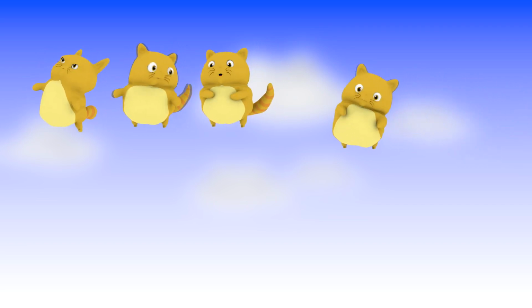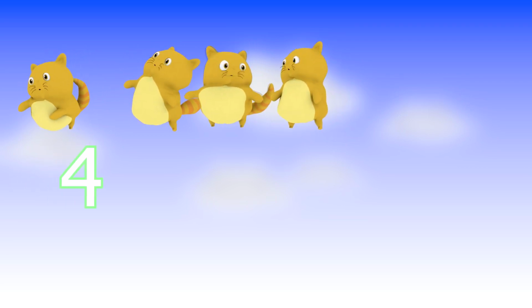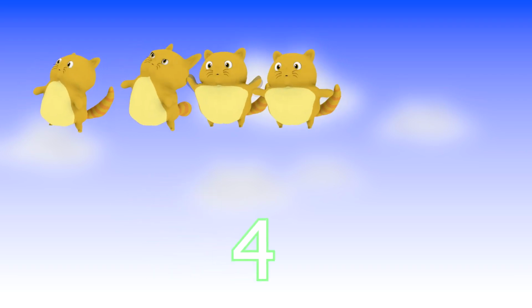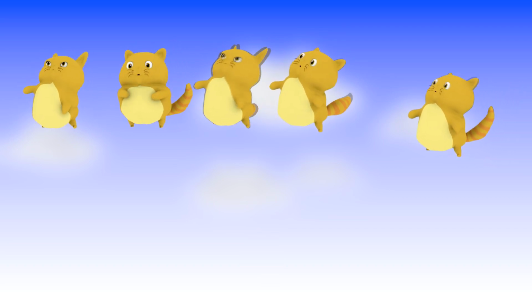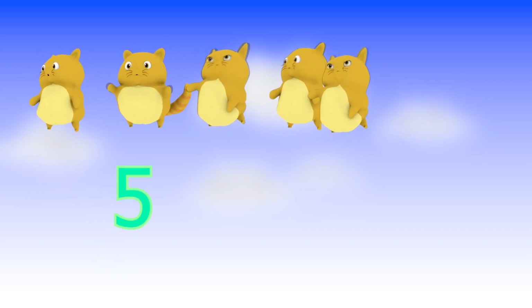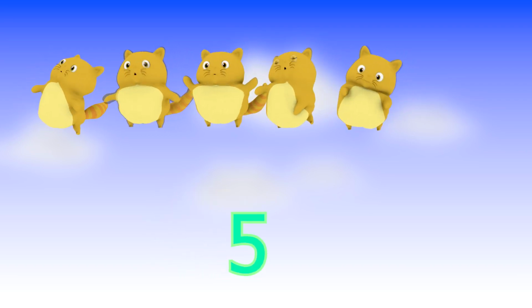There are four cats floating in the air. Four. Number four. There are five cats floating in the air. Five. Number five.